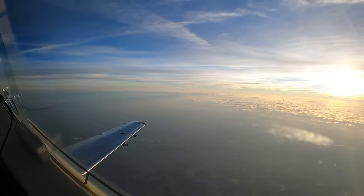So those two beeps were indicating top of descent, so now the airplane is following that 3-degree glide path down to cross Zeiler at 11,000. She's cleared me down to 7,000 after Zeiler.